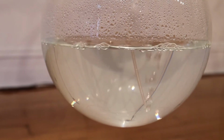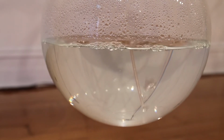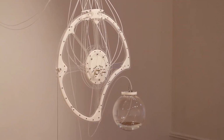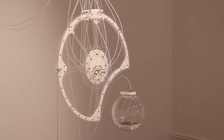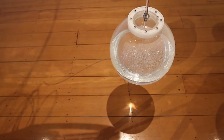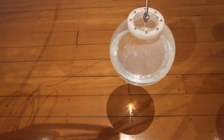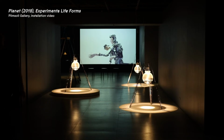And so a few years ago I started more actively developing works that really played with the relationship between the light and the water, and that's where the work Planet evolved from, in that series of experiments with how to focus the work a bit more in on the light itself, and what happens when you pair up light with water and make the water move, essentially, which was one of the big drivers of the Planet work.